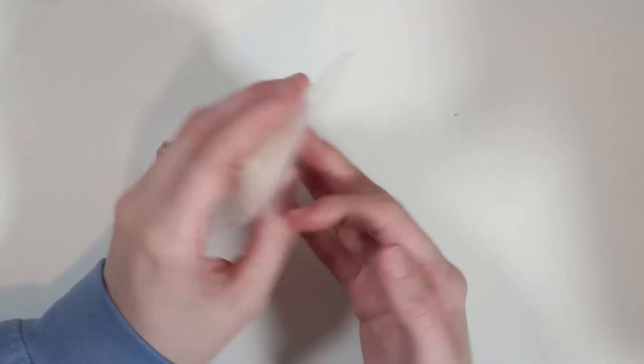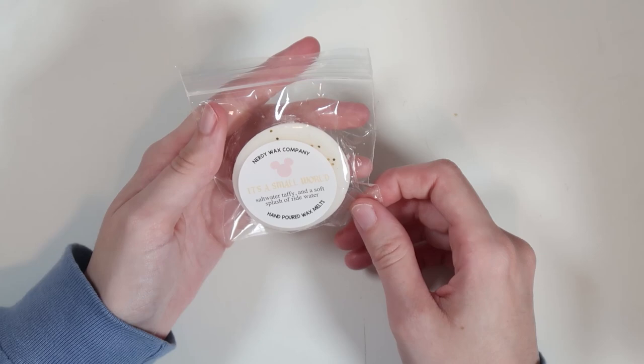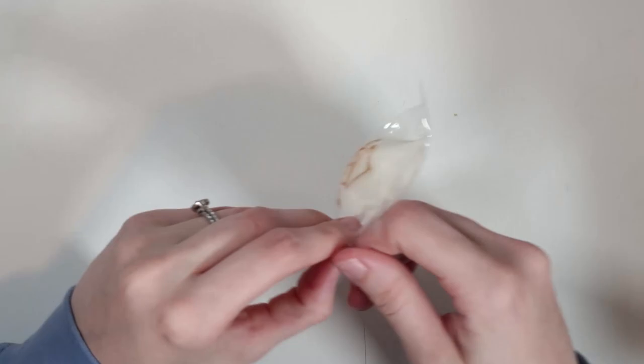So this is It's a Small World, which is saltwater taffy and a soft splash of ride water. Does Small World have a smell? I mean, I'm sure it does. I just don't remember.